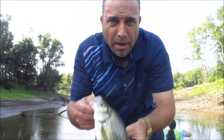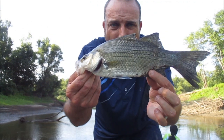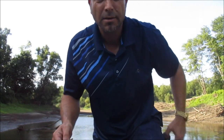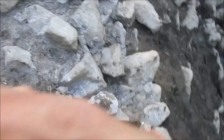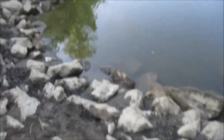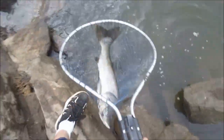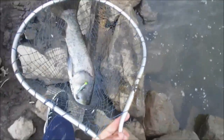Damn. Not a bad white bass. On the smaller side, I think I'm gonna put him back. Not worth keeping this one. I hate to, too, but he's too small to be keeping. That's a male. That's the one with the black spots. That's definitely a male.